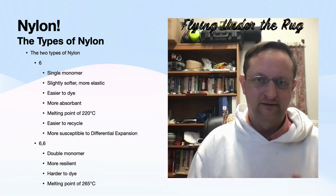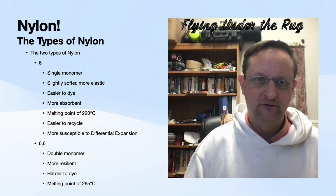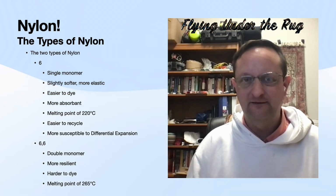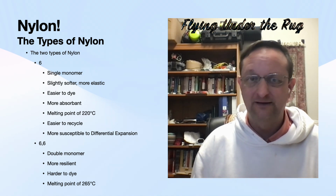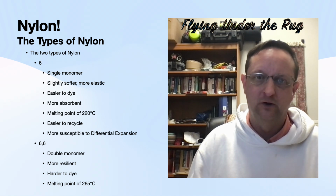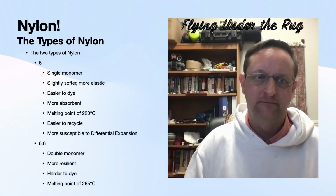It's more absorbent. It absorbs more moisture. And because of that, it's a little more susceptible to differential expansion. If you're a professional carpet cleaner, type 6 nylon is going to take longer to dry. If you're a homeowner and you've had your carpets cleaned and you've got type 6, it's going to take longer to dry. It absorbs more water, therefore it takes longer for that evaporation to happen.